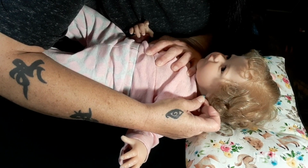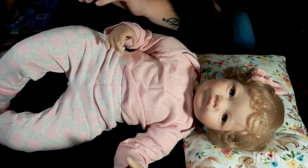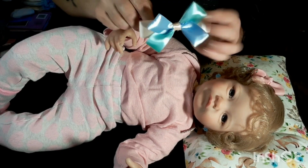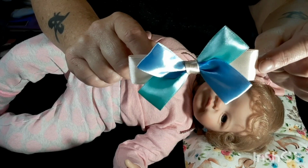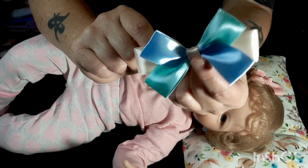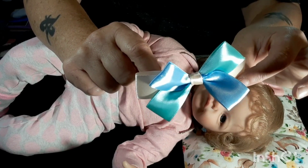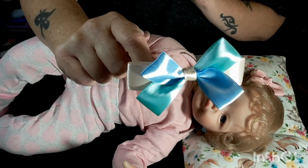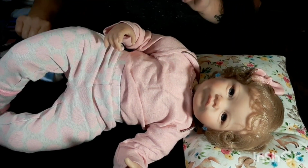So, and it is spooky season, so all right, I have this little bow that I made that I'm going to put in her hair. It's like a light peach color back here. The middle is also peachy colored. And then we have this green with the blue on a clip that I made. Put that in her hair.